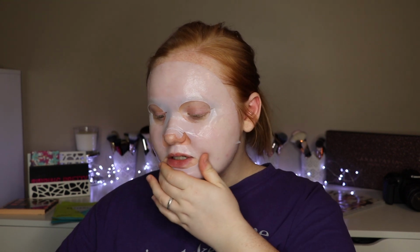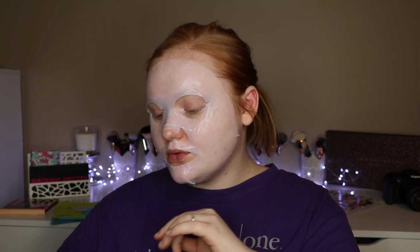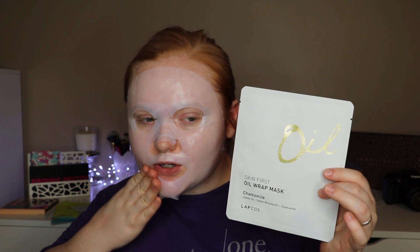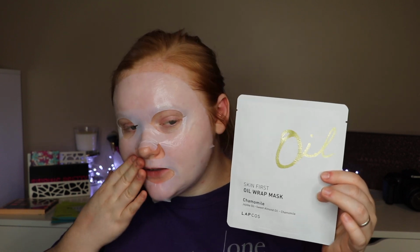It's from Lepcosse. It is their Skin First Oil Wrap Mask. It is chamomile. I think it's going to be a very relaxing mask as well, soothing, but I stay away from oil masks a lot just because of the word oil. I'm usually not about that life unless I'm going to bed and I'm putting a facial oil on. But to sit there and wear one, the word just kind of turns me off for masks. But I definitely need to give it a go.